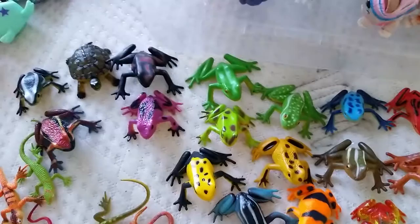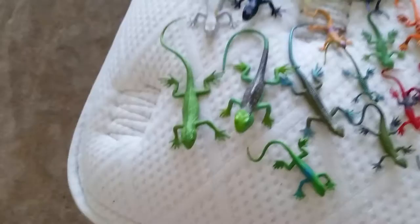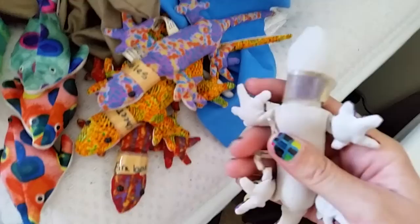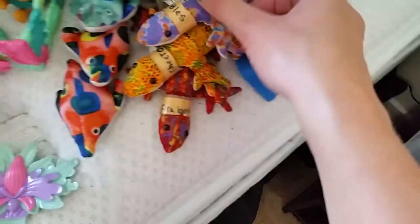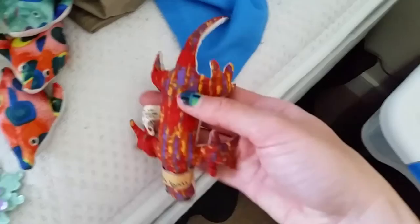But I just love the little frogs. And then this is the Big Mama. She squeaks. So, yeah, just random frogs and lizards. And I got these little ones, they got sand in them. This is Gek. Yeah, I had this one as a kid. I put little names on them. Doodles. Cheeto. He kind of looks like a Cheeto. Fireball. And little dolphins. So, that's all the random stuff.